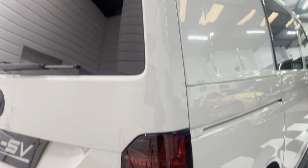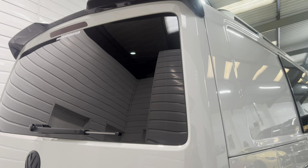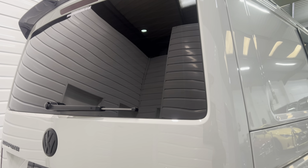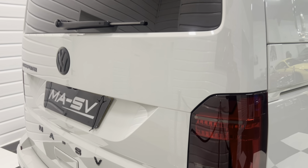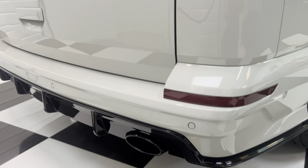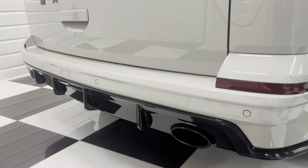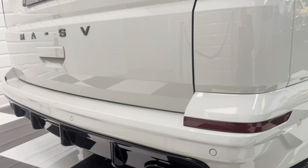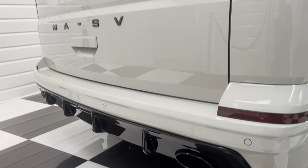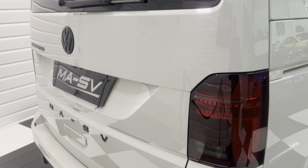Smoked rear tail light clusters, gloss black LVR roof spoiler, privacy tint to the rear tailgate, heated wash wipe of course, gloss and matte badging, and it's had this LVR rear lower splitter to give it that sporty stance. Looks really neat on these vehicles. The Ascot grey does look great with the gloss black touches as well. Really lovely combination.